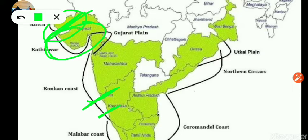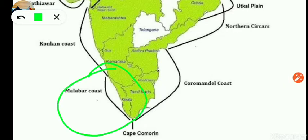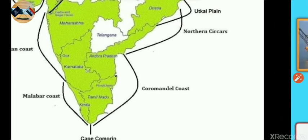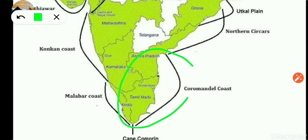From Canara to Kerala, we call that the Malabar coast, up to the tip, that is Cape Comorin, the tip of South India. And then when it comes to this side, the Eastern Ghats, we have the Coromandel coast. The Coromandel coast is the Tamil Nadu region.